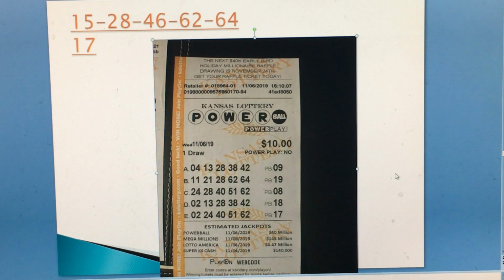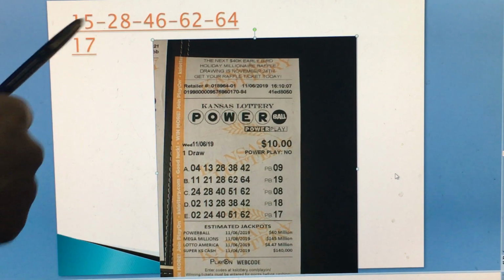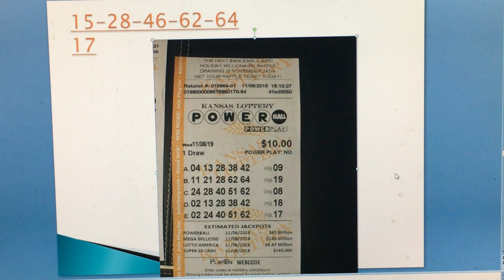Not only that, that 11 was so close to a 15, you would have gotten 5 numbers correct. So they pull opposite attraction, 46 and 62. And over here, 28 and 62, close to 3 numbers.